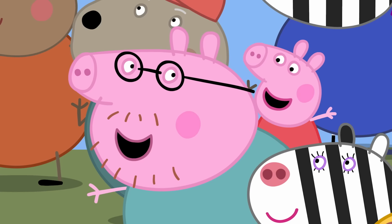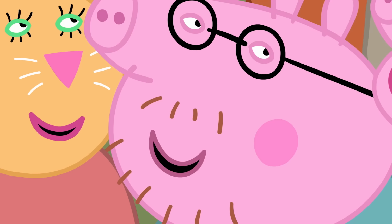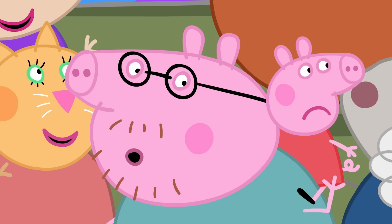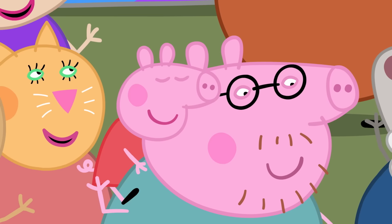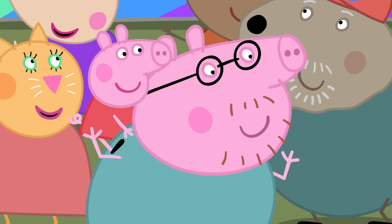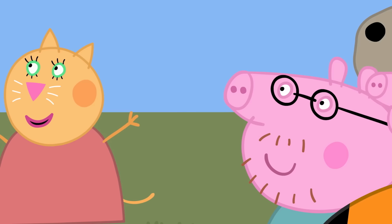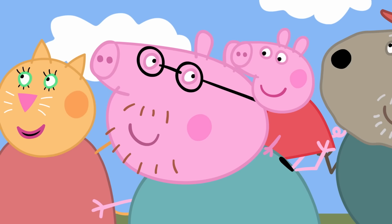Peppa and Daddy Pig are really enjoying the music. Are you having fun, Peppa? Yes! Are you having fun, George? George? Peppa and Daddy Pig have accidentally ended up in the middle of the crowd. We'll come and find you soon, Mummy Pig. What? I said we'll come and find you soon. But I don't need a spoon. Have fun, George. Whee! Everyone is dancing. It's like being in a big dancing swimming pool.